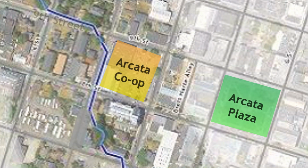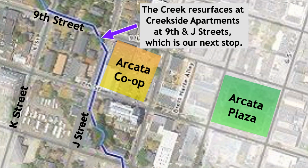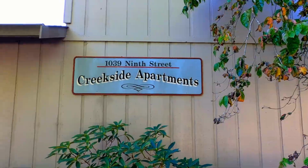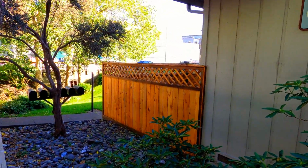Okay, we are now entering right in the heart of Arcata downtown, about 2 blocks west of the Arcata Plaza. And we are approaching a segment of the creek that around 35 years ago was saved by 2 votes of Arcata City Council members to not have it paved over for a new development. And we are about to meet one of those council members who agreed to meet us here, Julie Fulkerson.